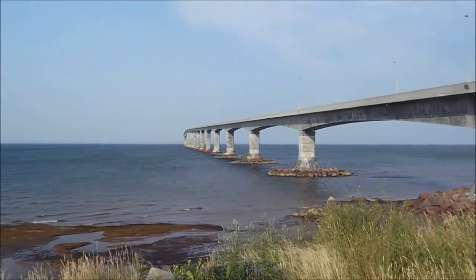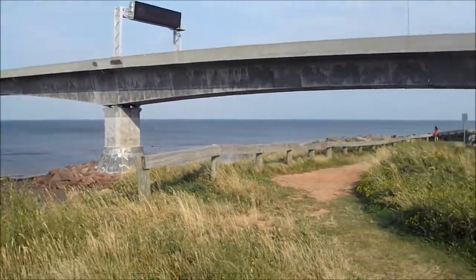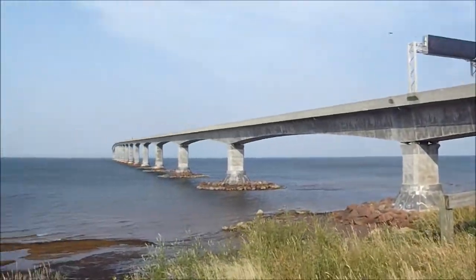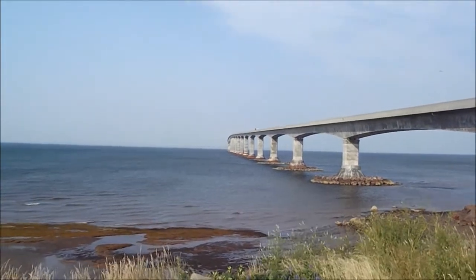One last look at the bridge. The fixed link Federation Bridge. Amazing piece of construction. I miss the ferries. This is cool. 13-kilometer bridge.